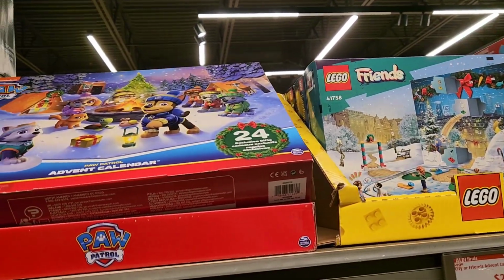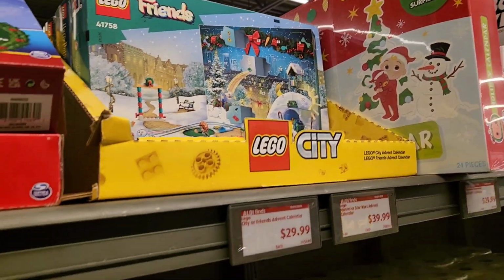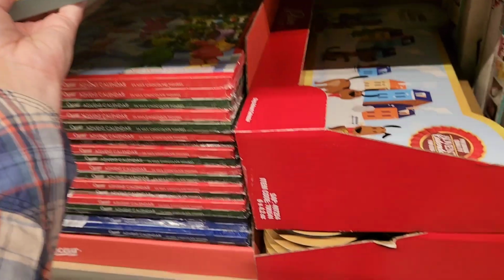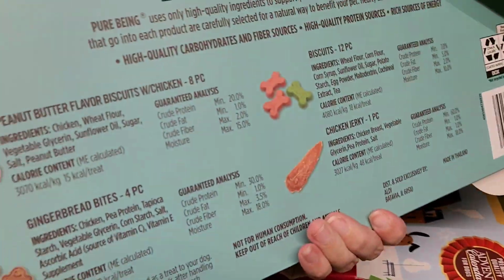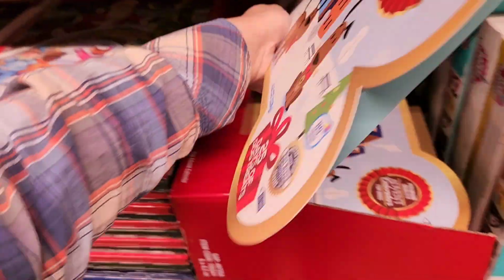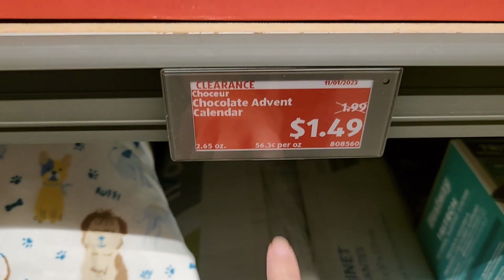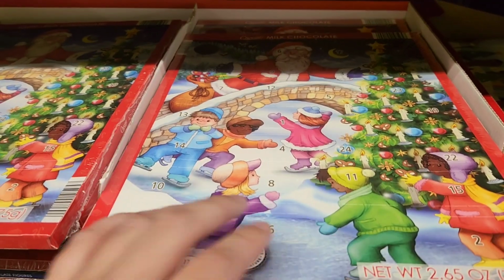What is this? Paw Patrol Advent Calendar, Paw Patrol 25? Also comes in Cocoa Melon. What is, oh, a dog Advent Calendar. That is so cute. $7.99 for your puppy. Love that. I might pick that up for Rocket. $1.50 chocolate Advent Calendars. Well, we need three of them then.